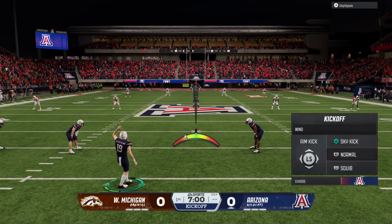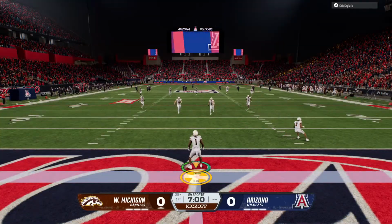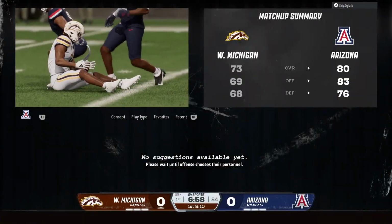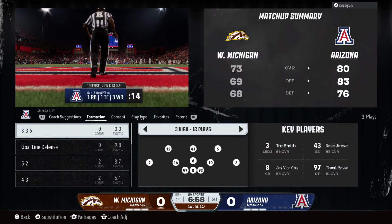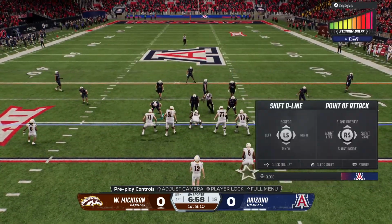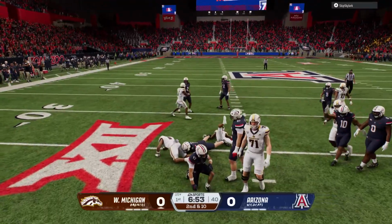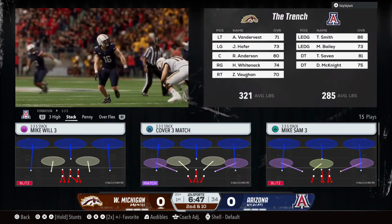Arizona will kick off to get things underway. Fielded in the end zone, it's Leary. Knocked down right at the 25, and I guess he breaks even, bringing it out of the end zone. Using his legs, it's Buckley. And this home team defense is now rolling out the welcome mat for the visitors. They start their night stuffing the run.